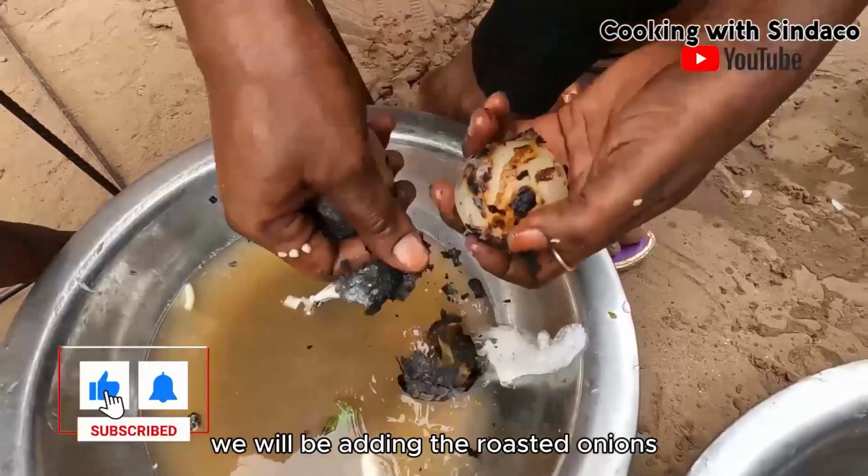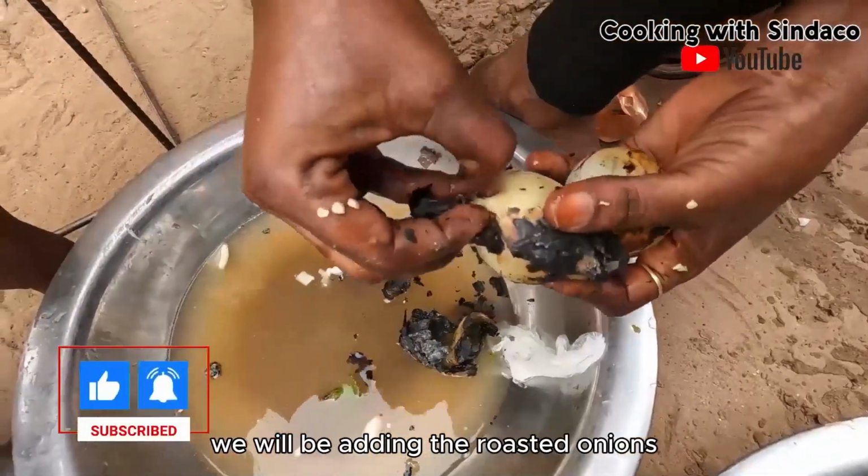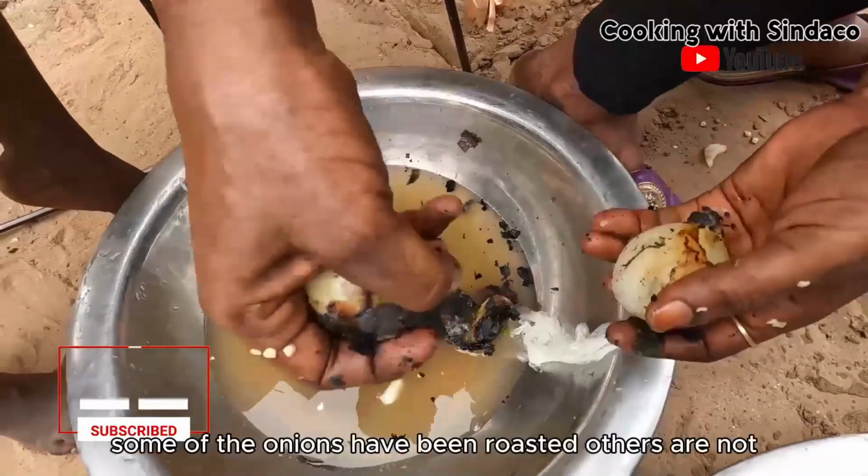We also add in the roasted onions. Yeah. So some of the onions were roasted, others are not.